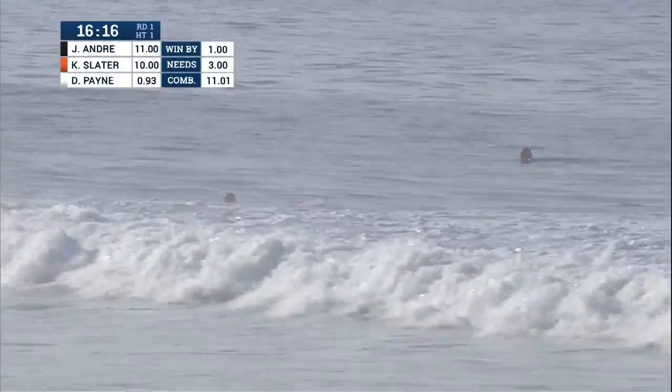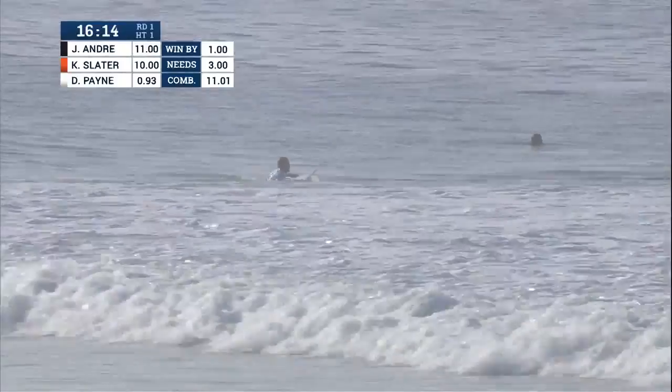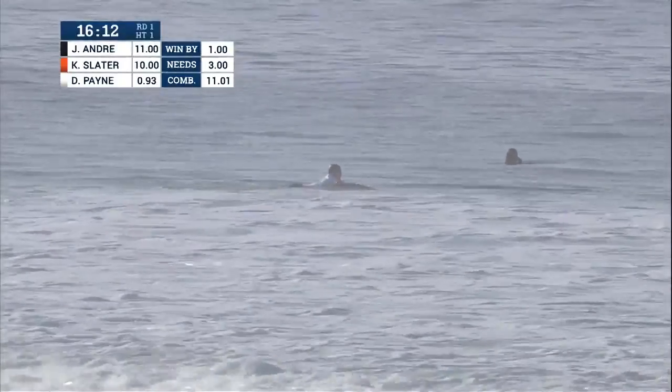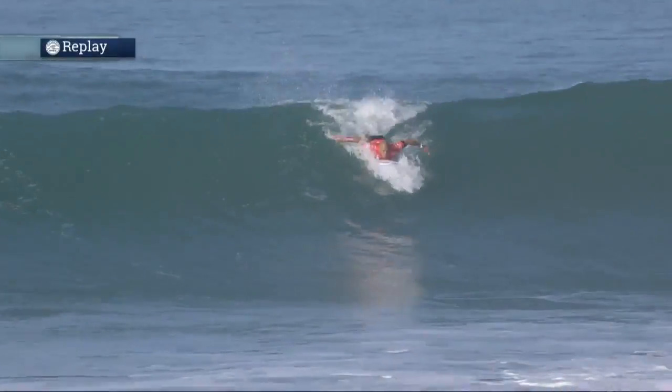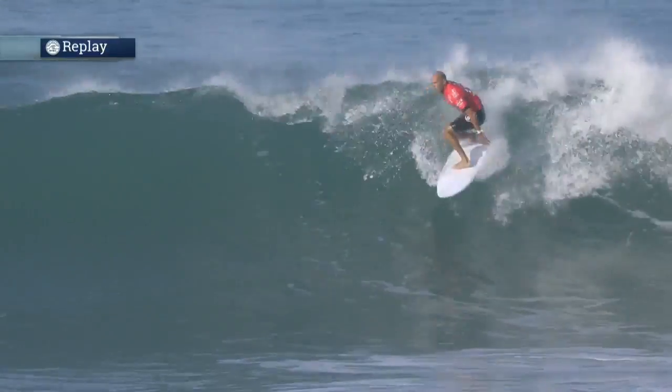Just a quick little pop shove, letting everybody know he is relaxed. Judging by the oohs and ahs that came up from the beach off that first turn, that is going to be a great wave for Dusty Payne. Yeah, can't wait to see that again.